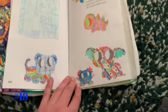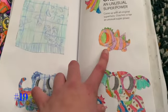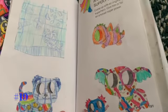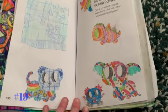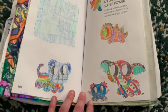But honestly, I like the ideas, and I really like this, and also his hand power, pumpkins. I don't think it's an unusual power. So that's what I thought of in my brain. But honestly, they're pretty cool ideas, and they're pretty cute. And so it ends up at number 19.